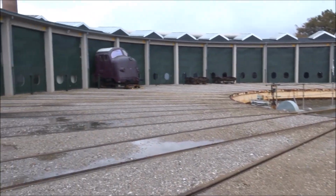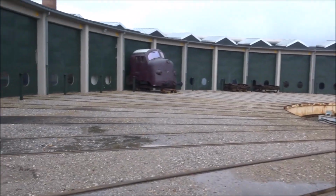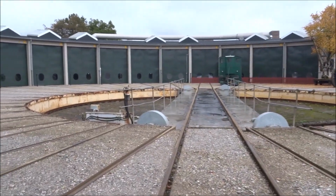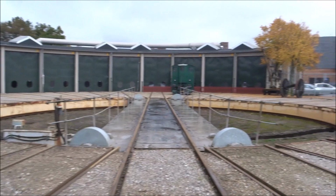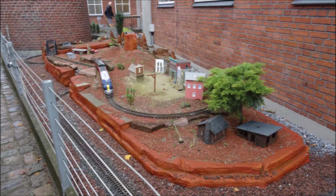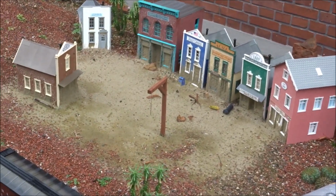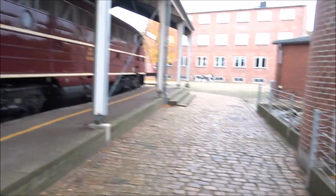Turntable at the centre of the roundhouse, but there's nothing much to see here. Can you even get back in from here? Not sure you can. Might have to go back round. Just noticed this little model railway. There's an American style village. There's some gallows in the middle. It's dark. What's the need for that?